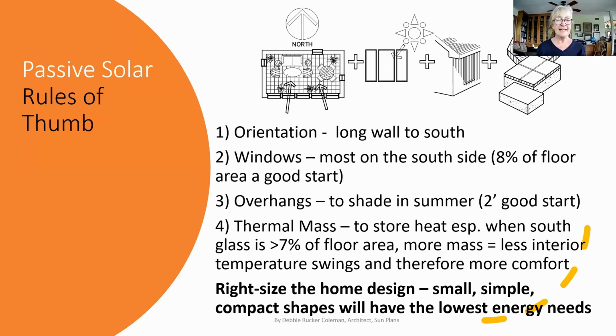Thermal mass: dense materials in the building to store the heat, especially if the south glass is greater than 7%. The more mass you have, the less interior temperature swing you have. So it really kind of comes down to a comfort issue. And then, of course, one of my pet peeves, you want to right-size the home design. The small, simple, compact shape will have the lowest energy needs.